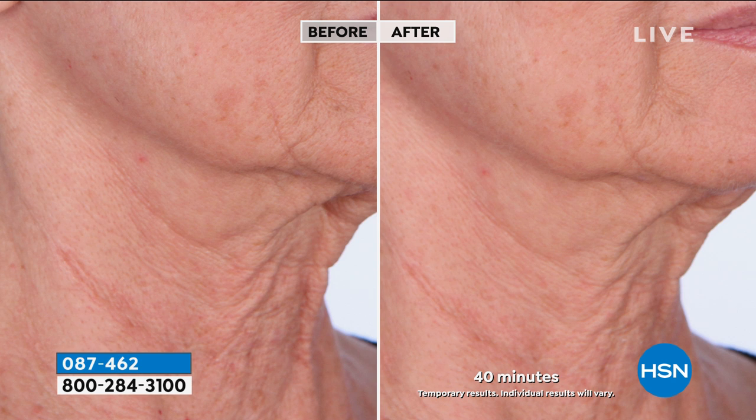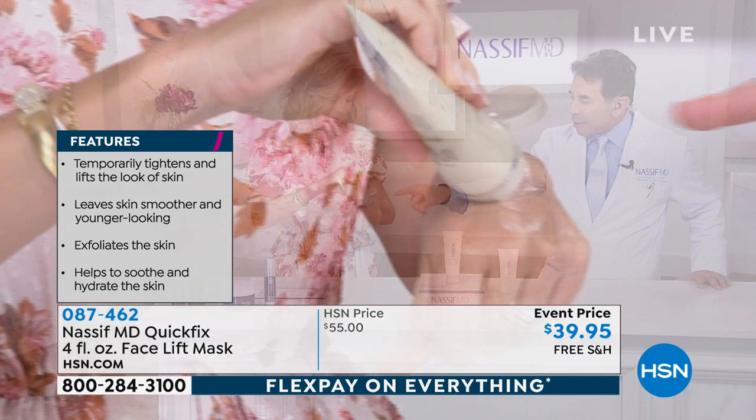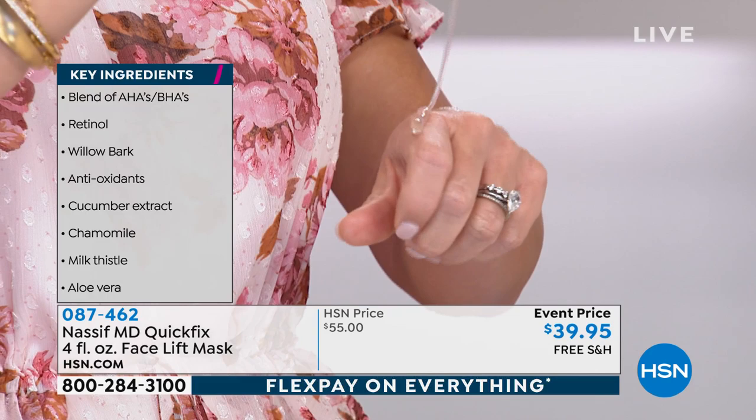Now, remember, a lot of these quick-fix masks have alcohol in them. There's no alcohol. You need this. You've got to put a small amount, rub it on gently. You can actually get it a little bit warm in some warm water, kind of soak the tube a little bit. You put a little bit on, and then you have to just gently. It can be sticky, so be careful doing that. And then you stay on for 40 minutes.